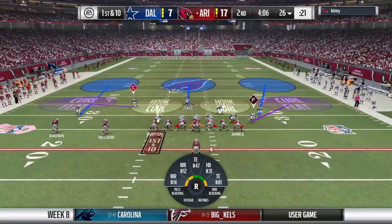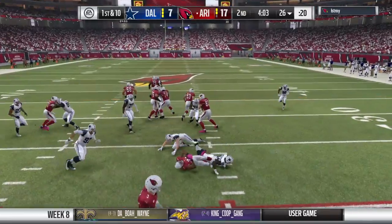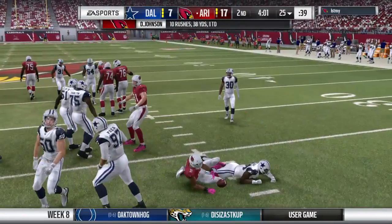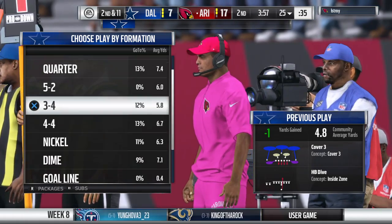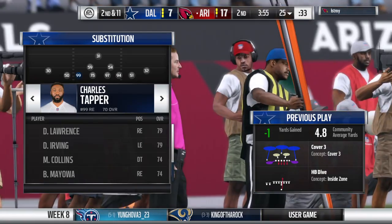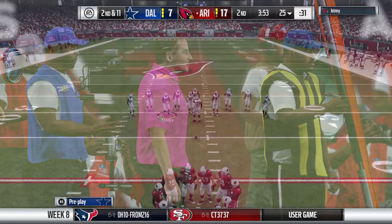Begin the drive with Johnson, and he's stopped immediately there. It's a loss of a yard there, and now second down. Brandon, that play ended so fast, it's almost as if the quarterback handed it to the runner, and the tackler was there right away for a loss of yardage.